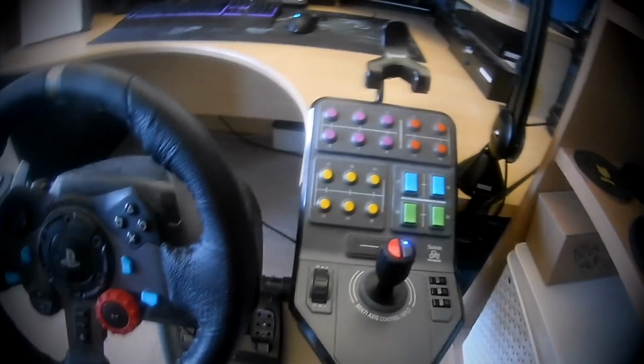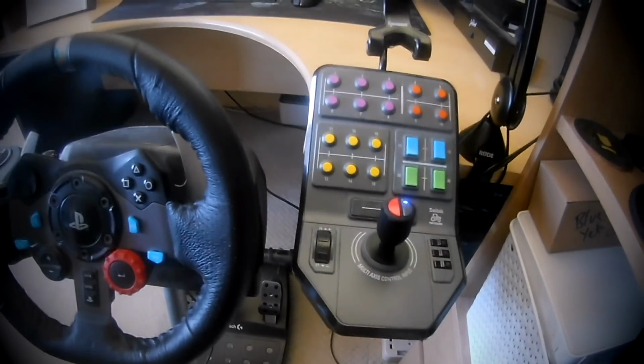We've got a camera here which is not hooked up at the moment. Now this camera just sits on a bracket, and normally that's the camera that captures the steering wheel and the Cytec side panel when I'm streaming or making videos.